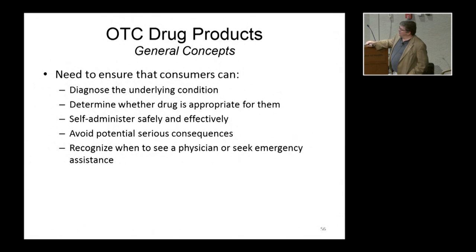Generally, over-the-counter drugs need to be self-diagnosable. The patient needs to be able to determine when the drug is appropriate, needs to be able to give it to themselves, and needs to know when they need to talk to a physician. One thing I'll say about over-the-counter drugs, has anyone ever gone to the drugstore and read the box? It's eminently more readable than a prescription drug label. It's almost, in a geeky way, enjoyable to read because you can really understand it. It's much harder to read a prescription drug package insert. So I'll give some kudos and credit to the folks in OTC because it's very usable.